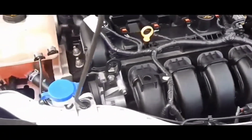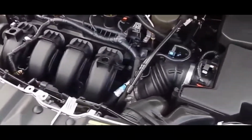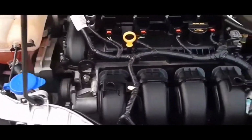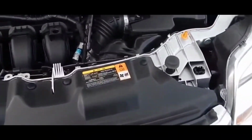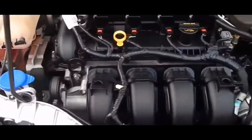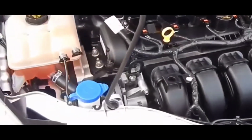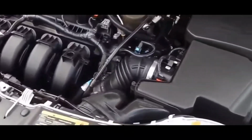I just want to let you guys know, VVT solenoids are not expensive, relatively speaking, as far as repair or replacement of the VVT solenoids is concerned. If you want to, you could get new VVT solenoids, buy one from eBay or Amazon or AutoZone, whatever, and swap them out. On top of that, they're not very difficult.